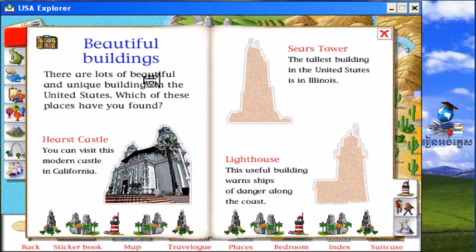There are lots of beautiful and unique buildings in the United States. Which of these places have you found? You can visit this modern castle in California.